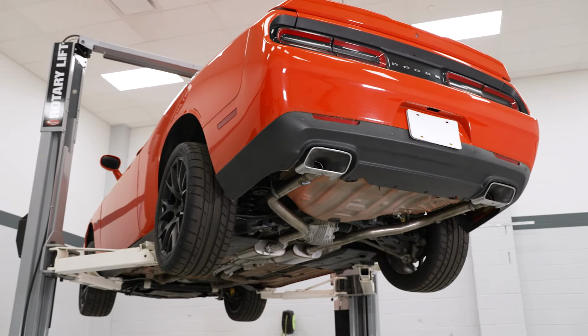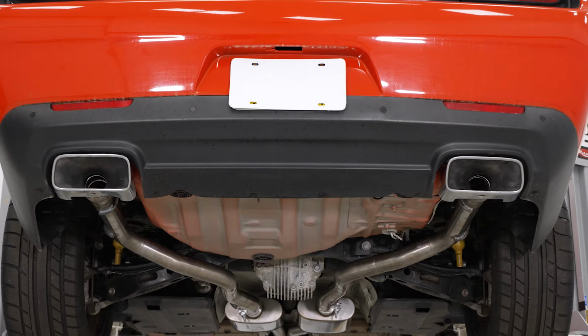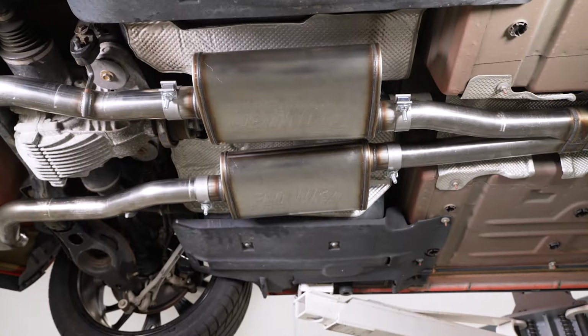Now at idle you get that trademark Hemi rumble that you would expect from a Flowmaster system, but when you get into it, it's not really all that obtrusive. Even when you're just cruising around, the sound is more mild, it's relatively unobtrusive. It's a moderate step up from the stock system. It's the best way I can describe it.